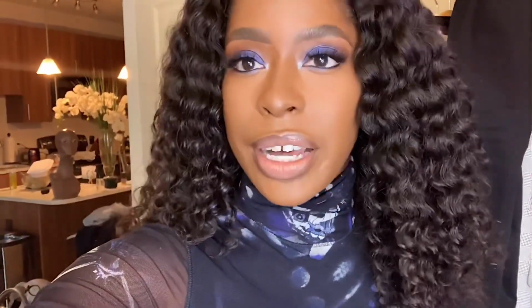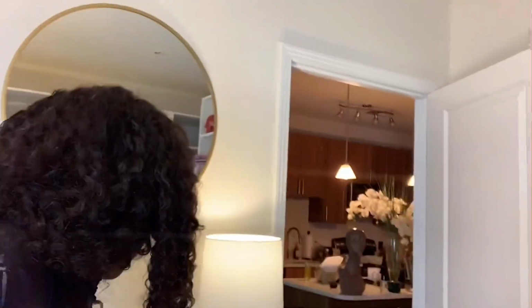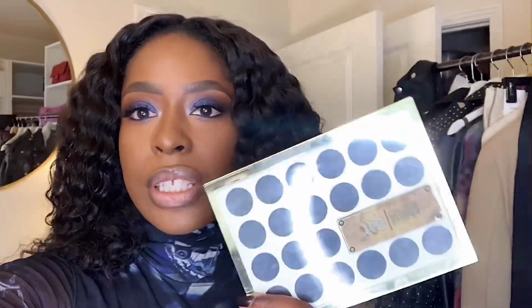So also, how are we feeling about these blue eyes? I've never worn blue eyeshadow before, but I kind of love it. I think it's an Urban Decay palette. Hold on, let me get it. It's the Gwen Stefani Urban Decay palette. I've had it for a long time, and I never used its color, but I'm really loving it. Okay, let me show you.